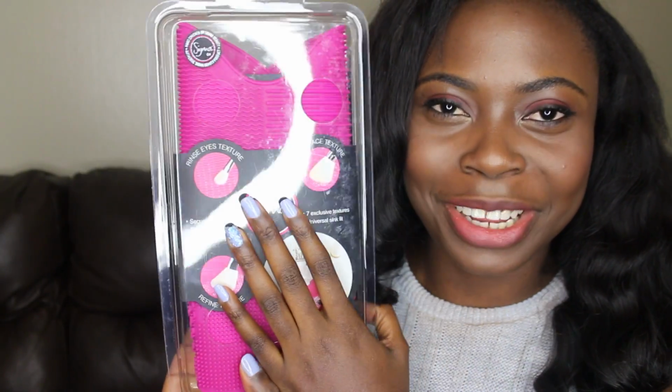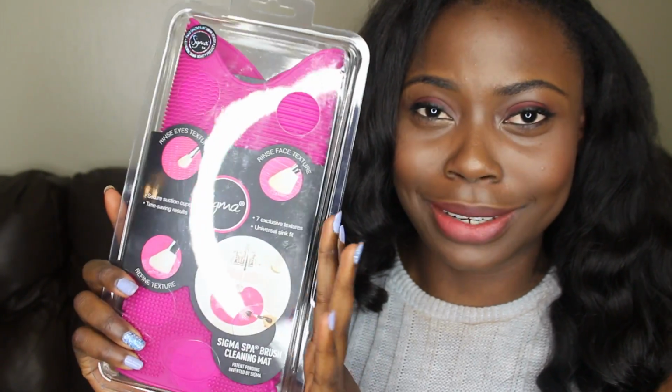And then at Sigma, I had to pick up a brush cleaning mat. I've always wanted the brush cleaning glove, but I never got it because of the price. So when they came out with this, I was like, even better. I think this one makes so much sense, and it's gonna make it so much easier to wash my brushes. So I picked this one up. It's $32, and then they had 30% off at Sigma. So I'm really happy to try this out because I really don't like washing my brushes. Actually, I don't know anyone who likes washing their brushes.